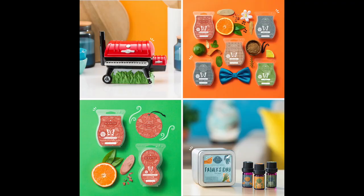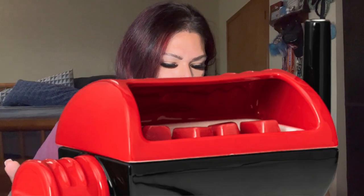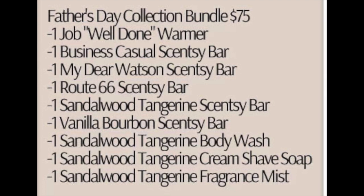Things will be sold separately, but they are going to have a few Father's Day bundles, and it includes this cute grilling warmer. It is called a Job Well Done warmer, a little smoker barbecue warmer. The oil 3-pack bundle has three oils. Number two is the Father's Day Collection Bundle, which is $75, and that's the full shebang. You're going to get the shave kit and mister, along with a wax bundle and the warmer for $75.